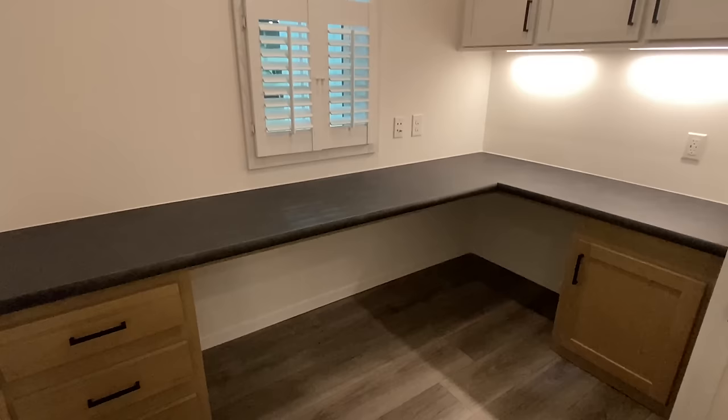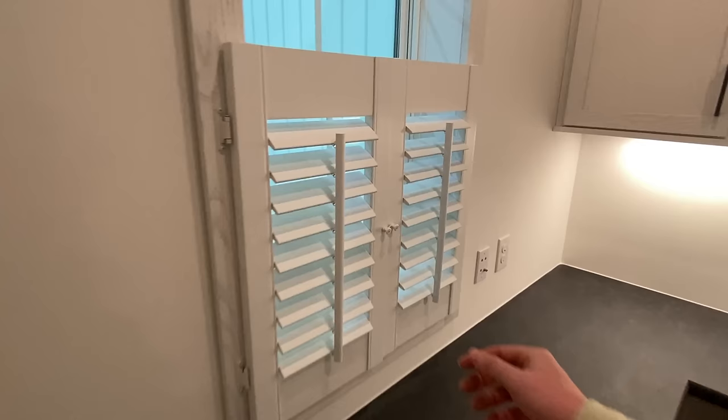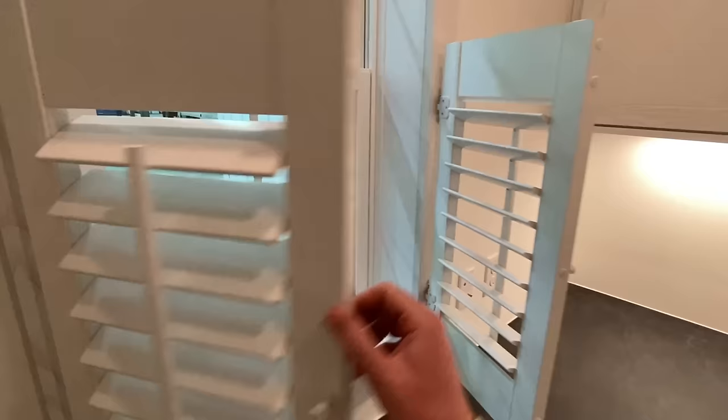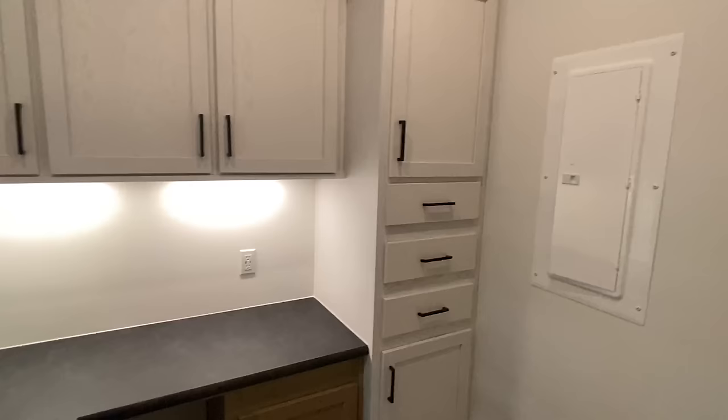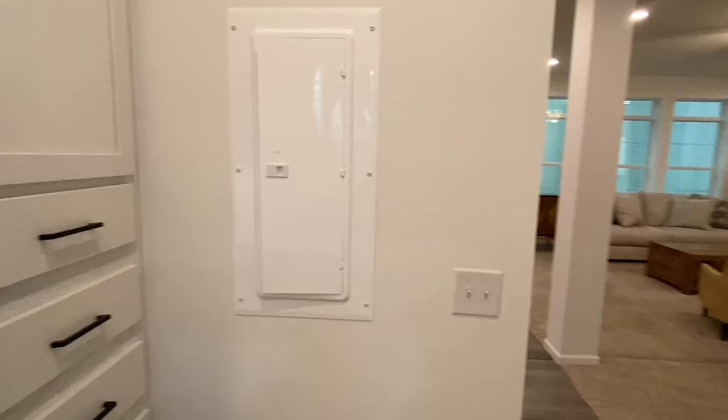I love these little windows. I didn't really show you this, but we have them up there in that first room, but you can unlock them, pull that open. Check that out. That's really nice. And then look, we've got lighting here under these cabinets. We've got drawers. This little setup is sweet, y'all. We've got a breaker box position in here if you need access to that.